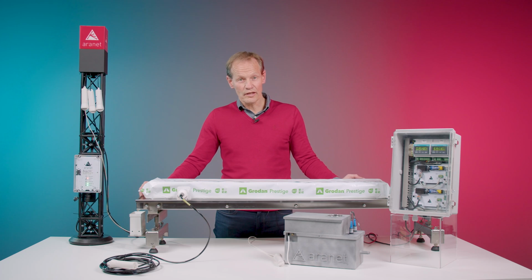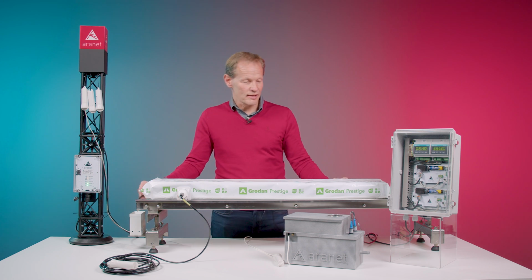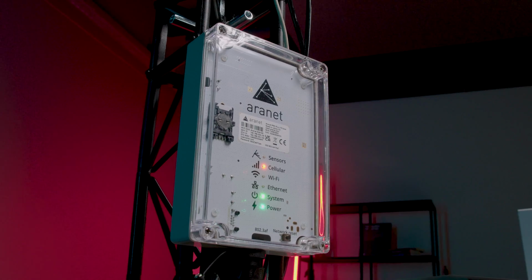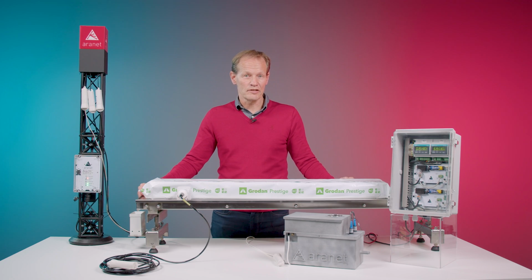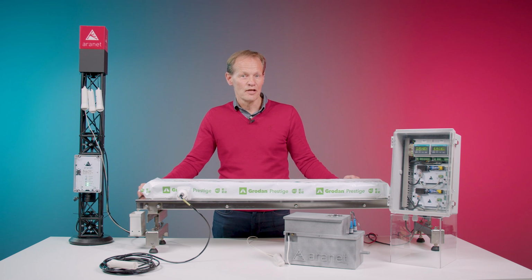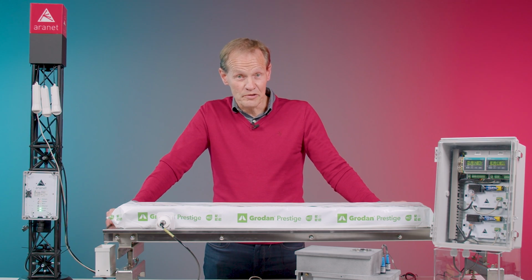Just like any other sensor in the Aranet portfolio, the information coming out of this system, so the weight of the substrate, the volume of the drain, as well as the EC and pH values, will be sent wirelessly to the base station of Aranet that you can see here, and from there to the Aranet Cloud where you can do the monitoring and analyzing. On top of it, from there you can send that information over API to the platform of your choice for further analysis. And on top of it, it is possible to make a direct connection with your irrigation system to automatically steer on the values that are coming out of this Aranet irrigation monitoring system. So thank you for listening, and back to you, Toms.